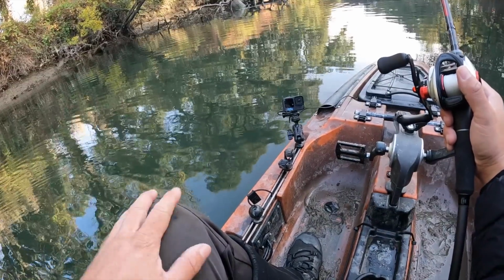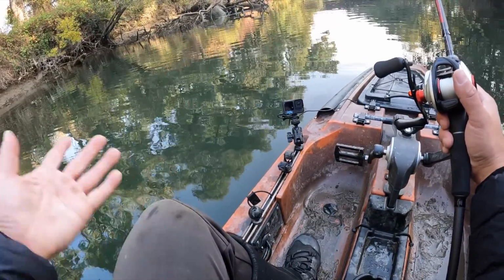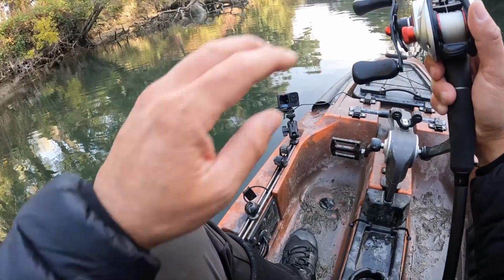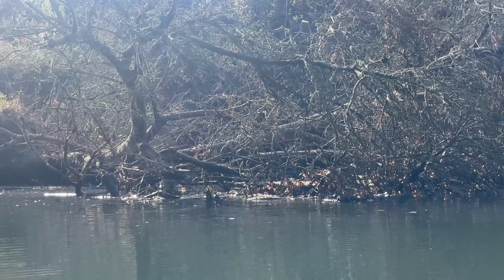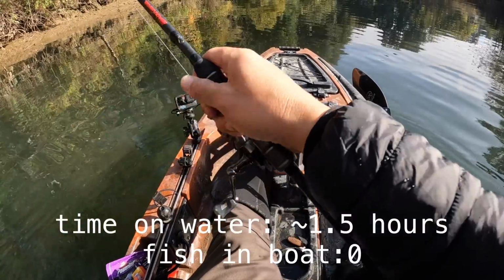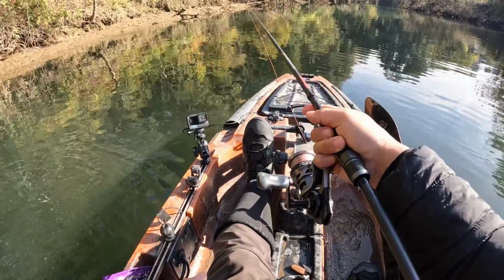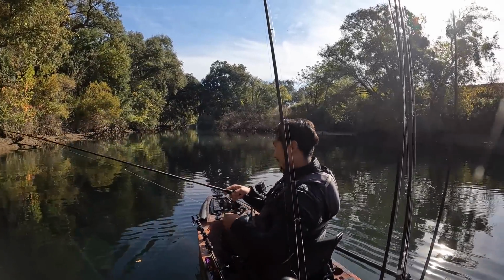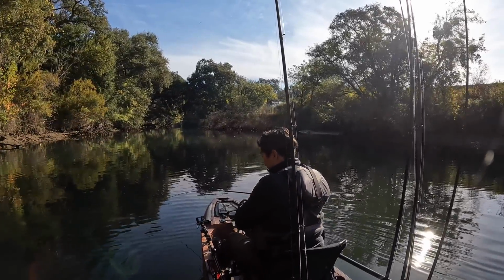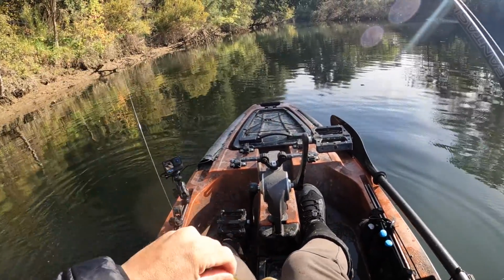Officially cycled through every single one of my baits and even tied on a couple of other ones and still yet to have a fish in the boat. Gotten bit, just haven't connected with one yet. Might be a drop shot kind of day, maybe. Not a big one, but finally put one in the dang boat.